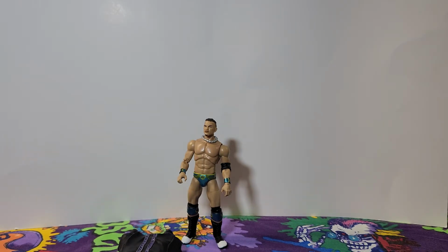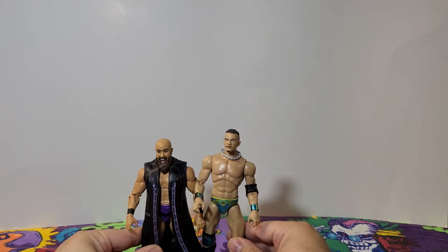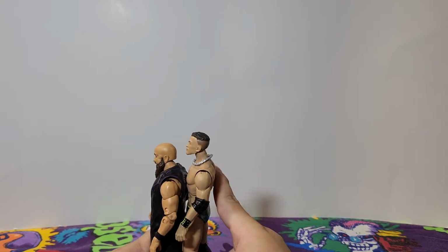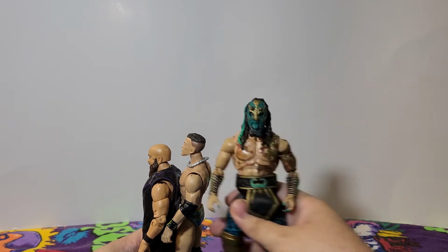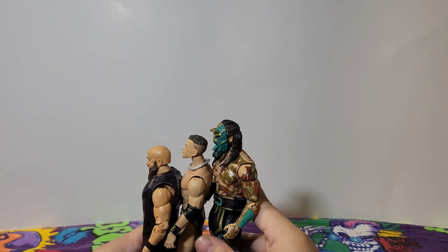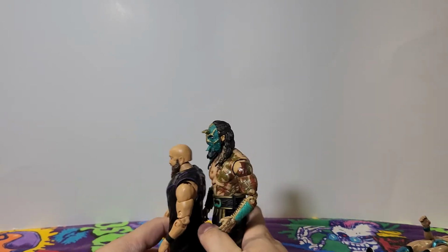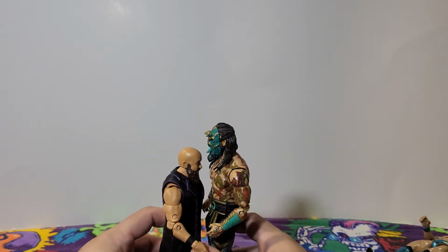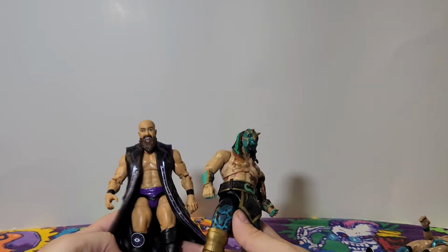Alright, I don't think this is going to work, but anyways, we got John Silver here, Ricky Starks. You can see the height comparison. Put him back to back there, and then we'll get one of our bigger ones. I think this might be the biggest. There's a couple that are kind of this size, but our boy Luchasaurus, and you can see the size difference from Johnny to Ricky to Lucha, and then we'll just do John Silver and Luchasaurus. Quite a bit of a size difference, which is good. Obviously, Lucha should be bigger, Johnny should be smaller. I think it's probably a good size for a small figure.